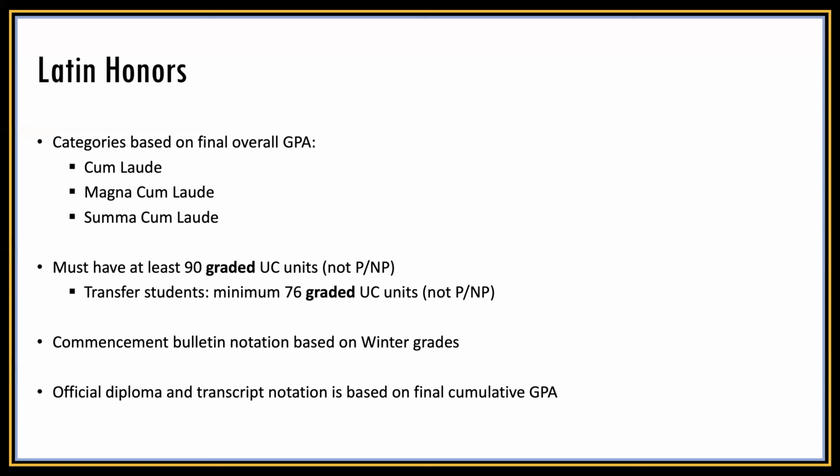Graded units are any courses where you got a letter grade, so that does not include courses taken for pass, no pass grading. Because our commencement ceremony is in spring, in June, we don't have final grades for students taking courses in spring or in summer. So for commencement purposes, for Latin honors designation, we look at students' overall GPA at the end of the winter prior to that ceremony.